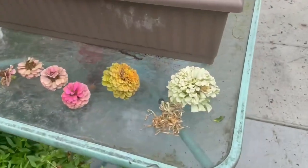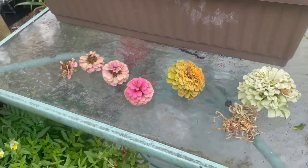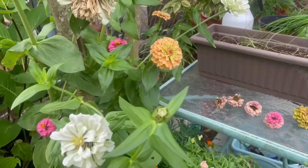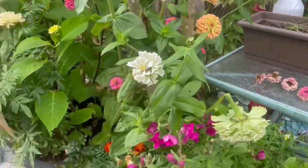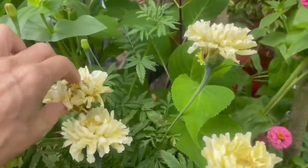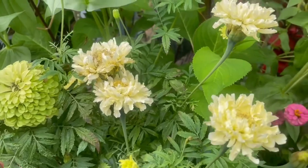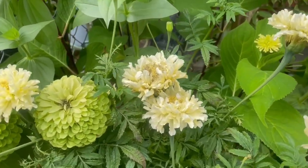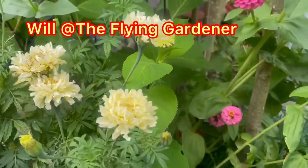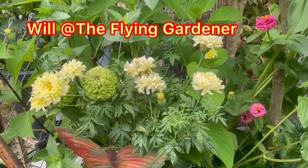All right, and I forgot, I'm deadheading zinnias to see if I can get seeds from those. But apparently earwigs just love these, because every one I pulled off had an earwig in it. I sacrificed him to the cement gods under my shoe. And these are the white marigolds. They're starting to seed up, so I'll be saving some of those and sending them to people. Will especially had asked for some, so we'll send him some at the Flying Gardener. I'll put his link in the notes, of course.